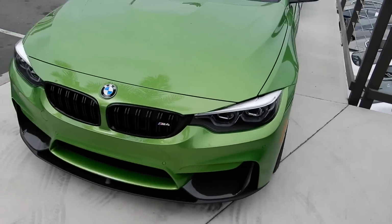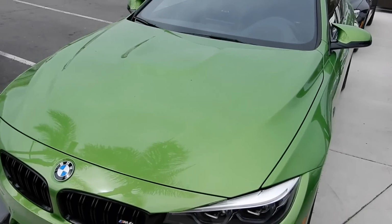Alright guys, I have just arrived at BMW Ventanitas where we are picking up the car. If you haven't seen my last video where we test drive the M4, you would already know that the cars out here are absolutely ridiculous. Starting with this lime green BMW M4. Absolutely crazy.